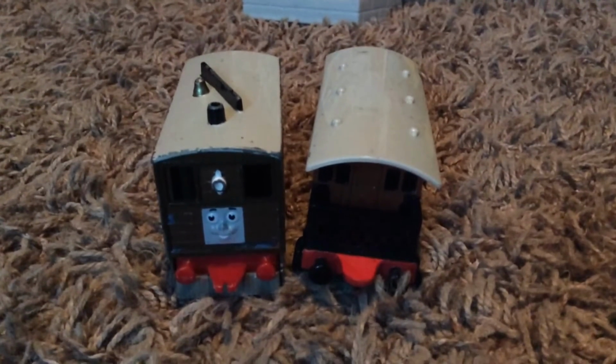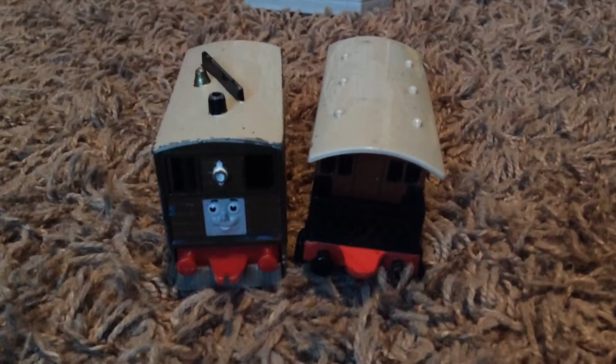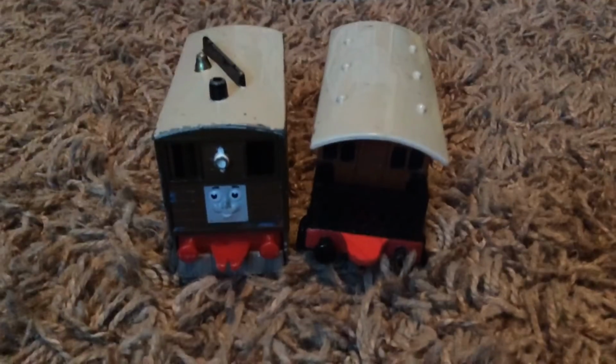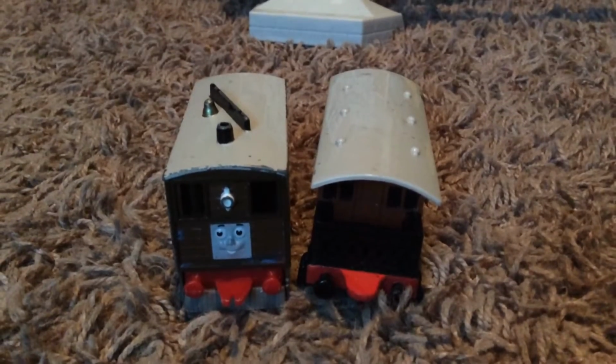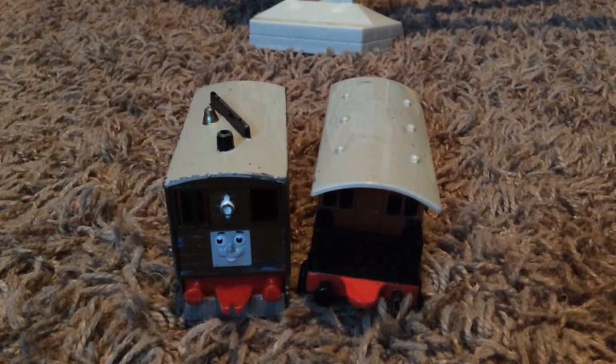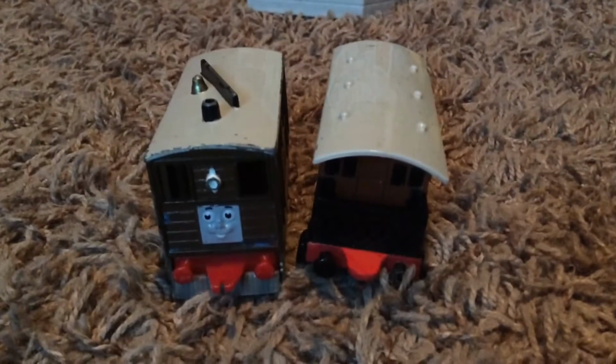This engine is... these things go together very well because, well, they're engines. And that's what I like. You'd basically want to get these because you could have this with this. Those two go very well because Toby pulls Henrietta.